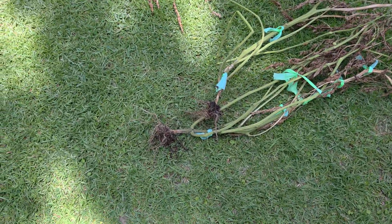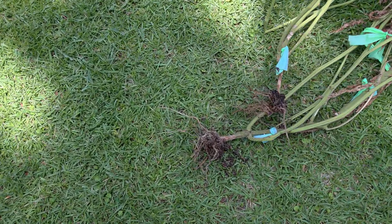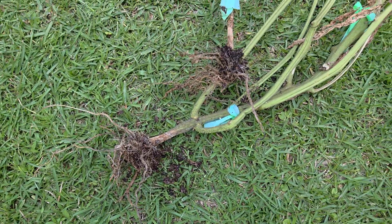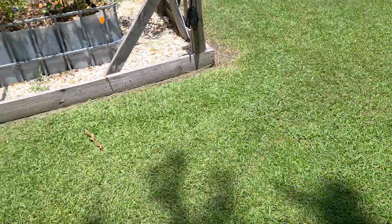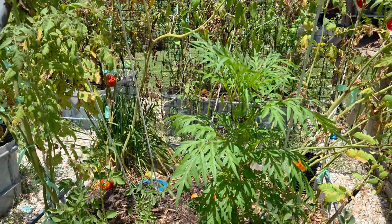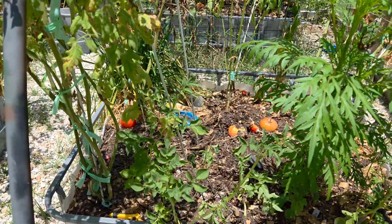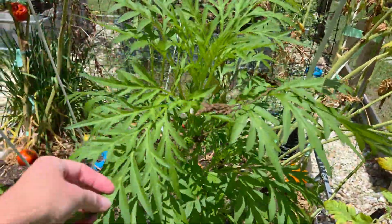One of the things I'm noticing on both of these plants that I just pulled out is that they don't have very established root systems to me, considering how long they were in the bed and how long they were growing. I'm not sure what would have caused that to happen. If anybody has any ideas or suggestions on what would have stunted their root development like that, let me know. I've been gardening this way for a long time, and I don't normally run into issues like that too often, other than the wilt.